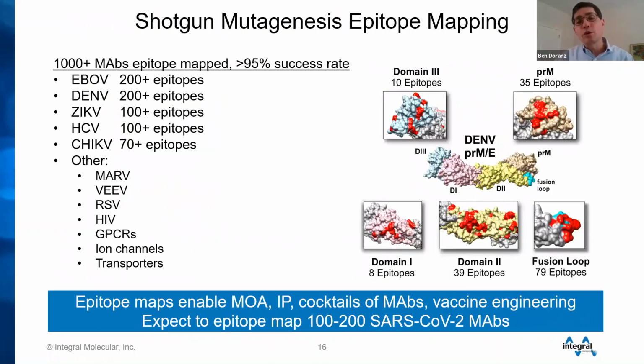The epitope mapping is worth mentioning. This is something that we do a lot of. We've epitope mapped over 1,000 different antibodies over the last 10 years or so. We have a 95% success rate, even for conformational antibodies, very dynamic envelope proteins that change conformation, that are oligomer specific, that are conformational, that are neutralizing, that are non-neutralizing. We've epitope mapped almost every kind of antibody, and we have over a 95% success rate.